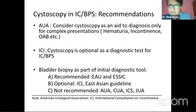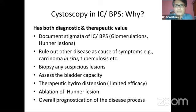Similarly, bladder biopsy as a part of initial workup is supported by only a few organizations like ISIC and the European Association of Urology. The rest of the organizations throughout the world take it to be either optional or they don't recommend it. So why do we need a cystoscopy in bladder pain syndrome?